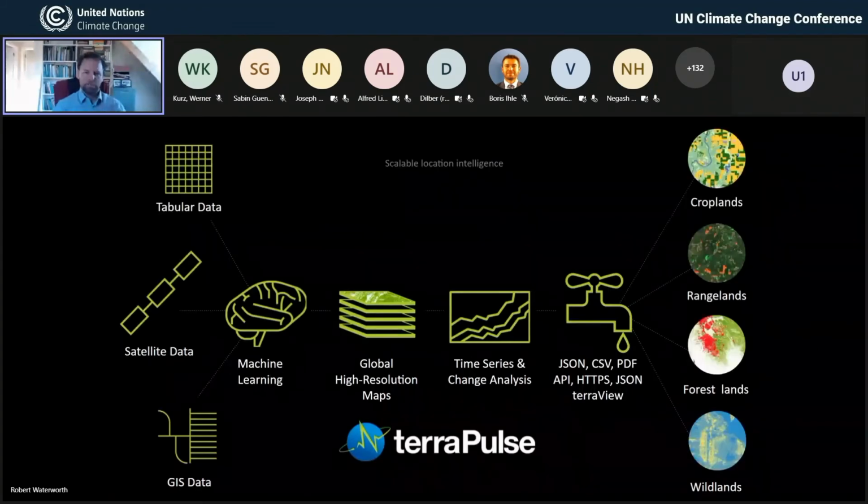This is just a very simple example, a flow diagram of the process for producing those cover maps. I won't go into this too much because we're not really here to talk about cover maps, but the key point to remember here is exactly what we raised yesterday. On the left-hand side, we have our tabular data, we have satellite information, and we have GIS data. That's going into a series of algorithms, in this case machine learning, to pull out a whole lot of high resolution maps to step through. And on the right hand side, we have our products. We have our maps of where crops are, we have our maps of where forests are, and it's those pieces of information that are going into the FLINT.